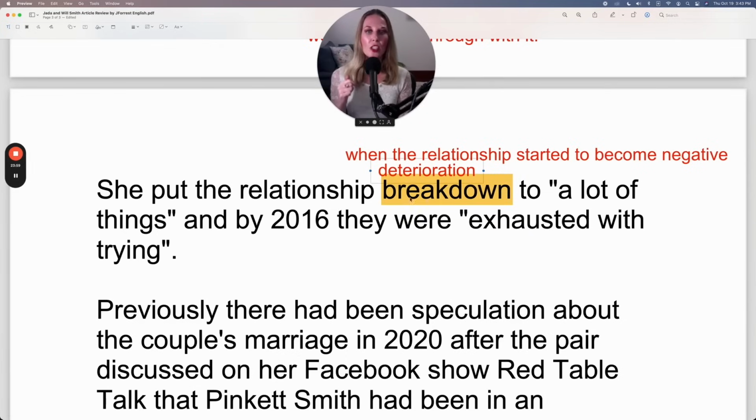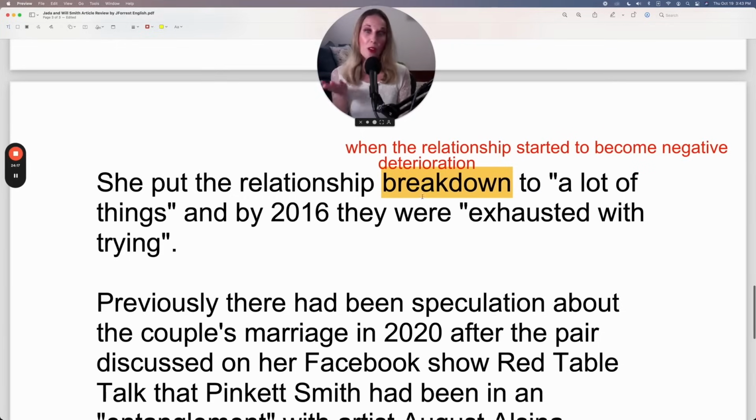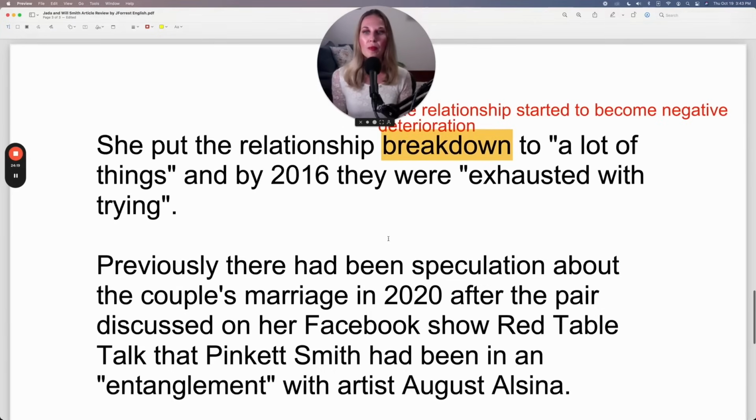She put the relationship breakdown to a lot of things. And by 2016, remember, this is when they separated in 2016. By 2016, they were exhausted with trying. So that's why they separated. They just didn't want to try anymore. And the relationship officially broke down.